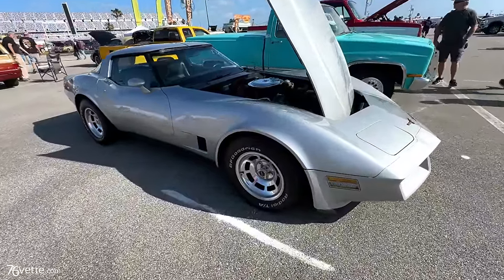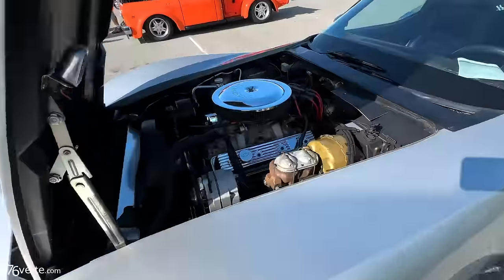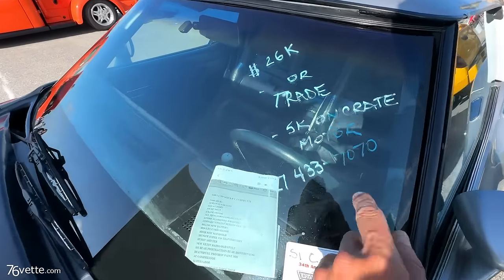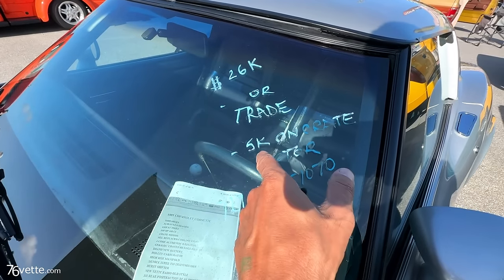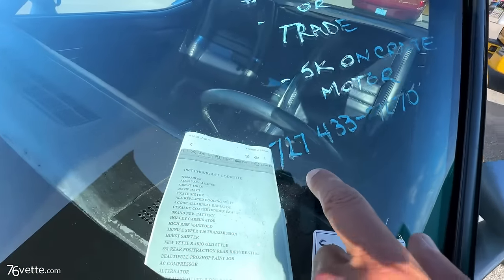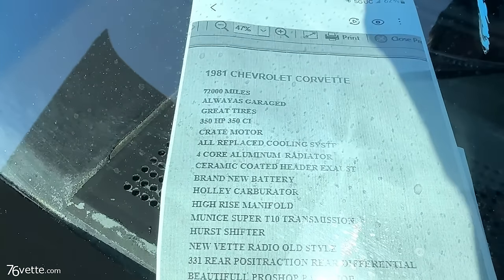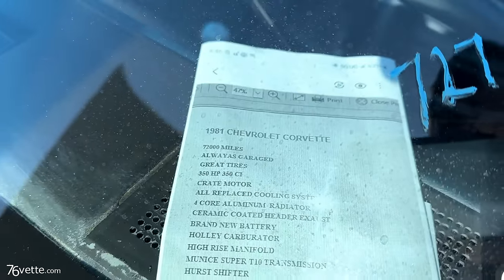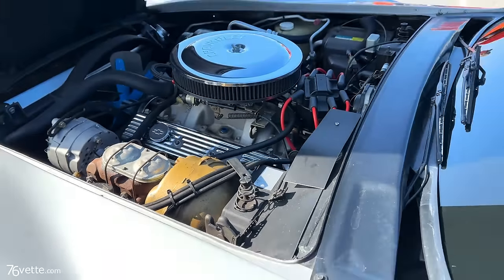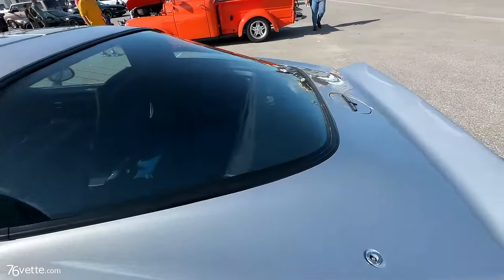This is the 1981 Corvette. Very nice condition. It's got a crate engine in it. And according to the info here, it's got 5,000 miles on the crate motor, $5,000 for 5,000 miles. I think $26,000 or trade. 727-433-7070. Here's some additional info. 72,000 miles total. It's got black interior, 4-speed, 81 Corvette. Wow, nice.